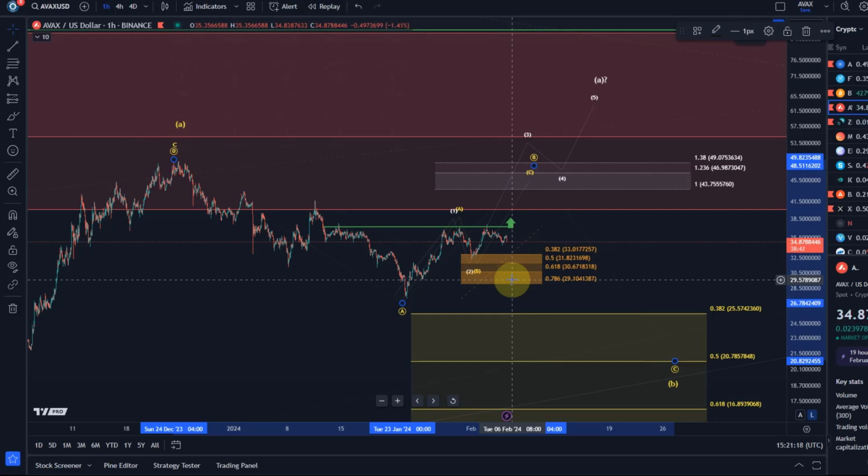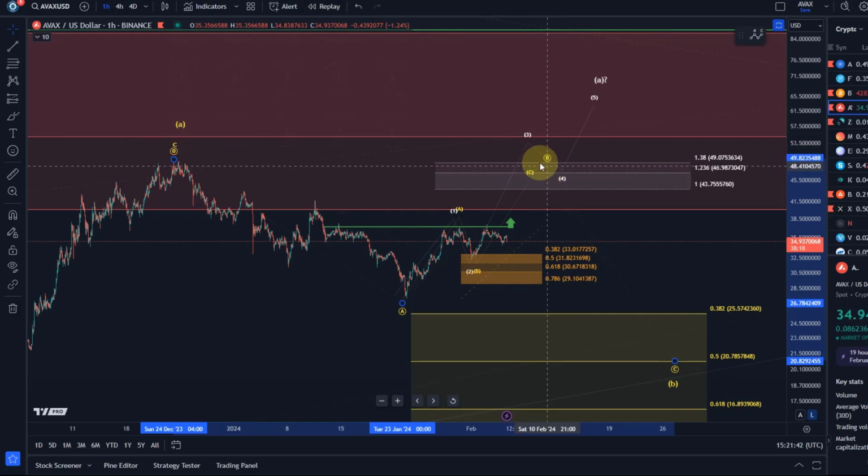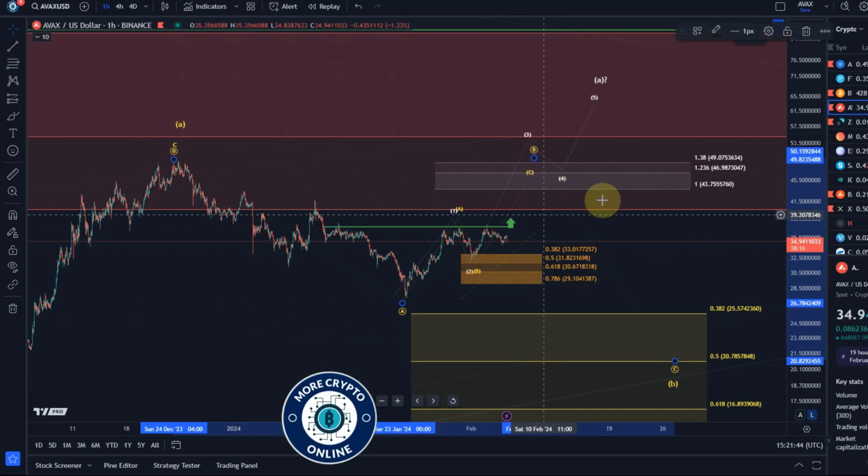And that support zone starts at 25.50, but looking at the structure, it would seem likely that the price is targeting rather the area around $20.78 to $16.89. So this is what I'm basically watching primarily, this move down in wave C. But it doesn't need to have started yet. So it's possible that this B wave extends a little bit.